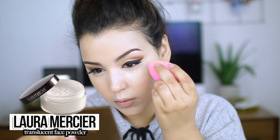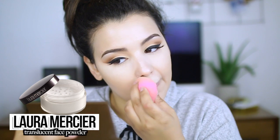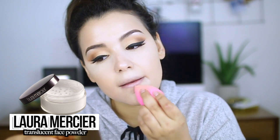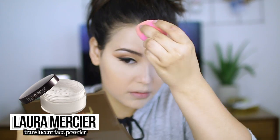To set my under eye concealer, I went in with the Mercier Translucent Face Powder, and I'm not even kidding, this is going to keep your makeup locked and loaded all night long. So I decided to put it underneath my eyes, my chin, my cupid's bow, down the very bridge of my nose, and also my forehead. Pretty much all the areas of my face that tend to get oily throughout the day.